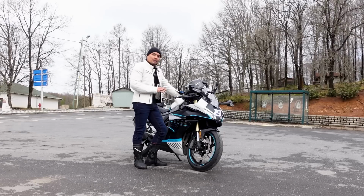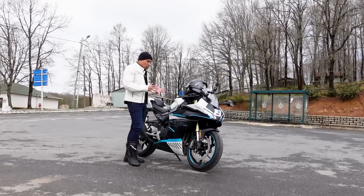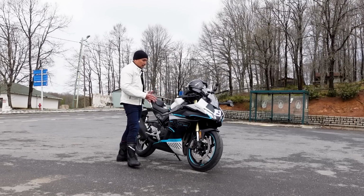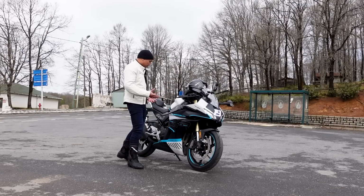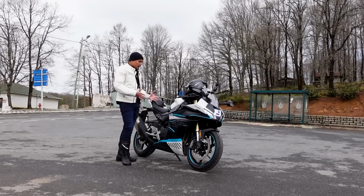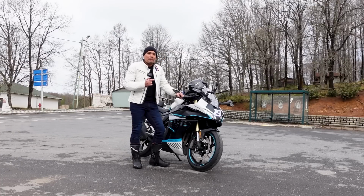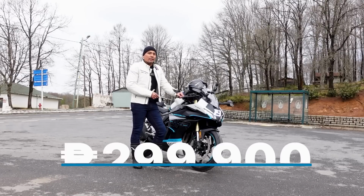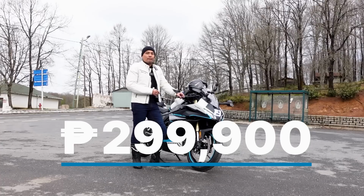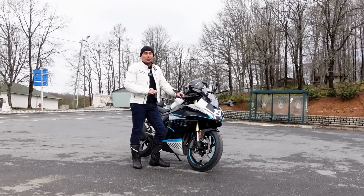And the 450 SR is a great example of it, because this is an awesome sport bike. It's got the looks, it's got the features, it's got the performance. It's got the whole package. In fact, in my opinion, this could be the best bang for your buck sport bike out there. And it can be yours for a starting price tag of 299,090 Philippine pesos. That, my friends, is an absolute awesome deal.